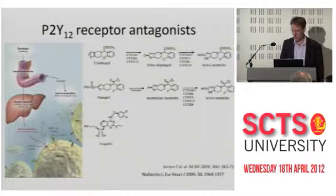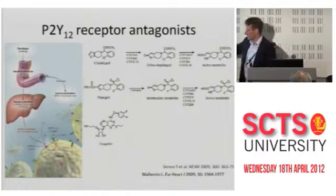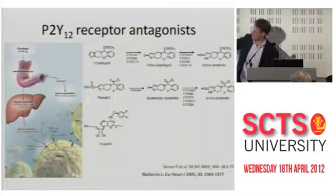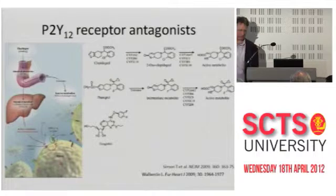So if you give it, you're more likely to get platelet inhibition, whereas if you give clopidogrel, there's a little bit more variance. Ticagrelor works in a slightly different way, on the same receptor, but not directly competing with ADP, and it is reversible, these two being irreversible inhibitors.